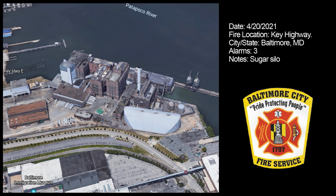Okay, I copy. Charlie to 13 portable 2 and 33 portable 2. If you can, when that engine company gets around, give them some lines. Tell them to stretch them over here so we can start trying to put some water on this side of the dome. 13 copies. 33 portable 2 copies. Operations to command. Tank Chief 1 gave an update. Conveyor belts on his side.